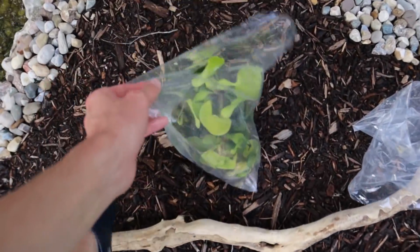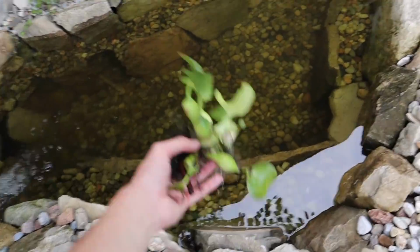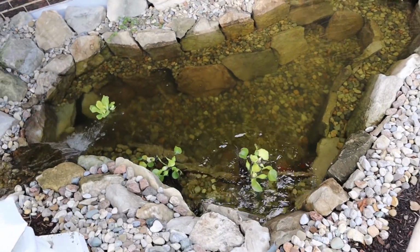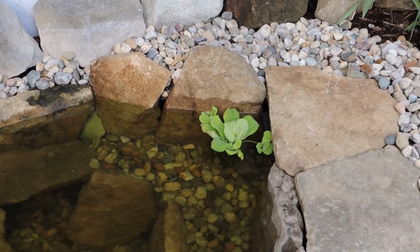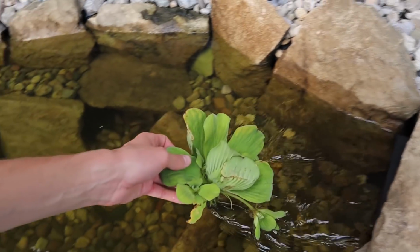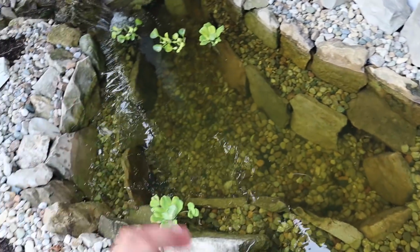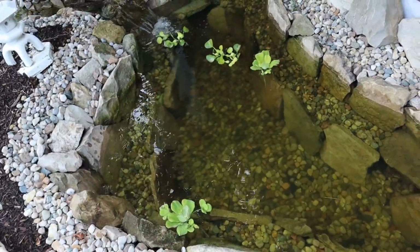And lastly, we got the water hyacinth right here. I'm going to put one in the mini pond as well. Then we'll do the other 2 in the main pond. And there we go. And it looks like that piece of water lettuce is already trying to go in the skimmer. That is something I was worried about. So I'm gonna get that out of there for now. If it keeps happening, and if these floating plants keep trying to go in the skimmer, then I'll just end up tying them to a rock so they stay in one place. But yeah, there it is.